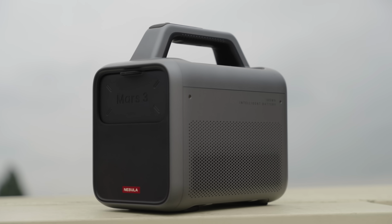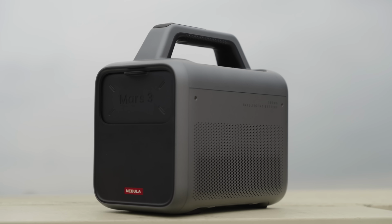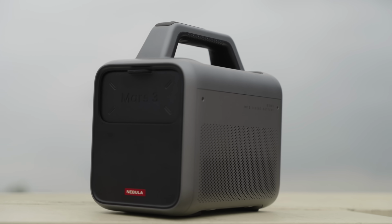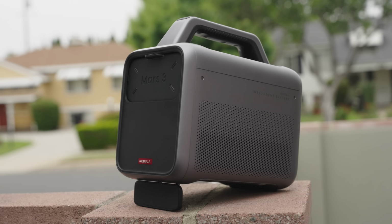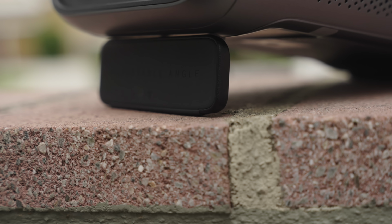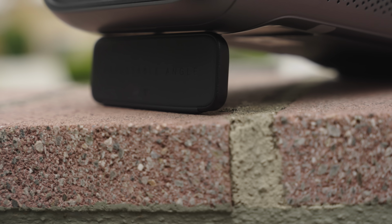Design-wise, I think it's pretty clear Nebula has figured out a design that works well across their projectors. It's kind of like a box with a handle. It makes sense for what this is meant to be used for. With the design of the projector aside, setting this thing up is incredibly simple, as most Nebula projectors have been. Underneath, there is a stepless folding bracket that folds down with you in the projector wherever you need, without needing to bring a separate stand or tripod.